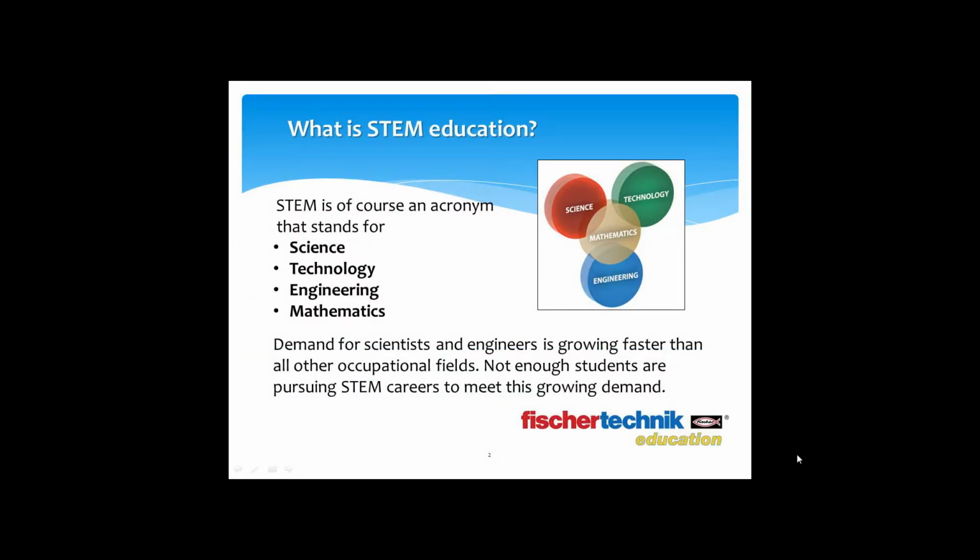So what is STEM? Well, most educators are well aware that the term STEM is an acronym, the letters of which stand for science, technology, engineering, and mathematics. Now, if you're involved in any aspect of education, you probably can't open your email box without seeing STEM highlighted in the subject line of at least one of your daily messages. And you certainly can't read an educational journal or visit an educational conference without being bombarded by references to STEM. Now, the reason for this is quite simple.